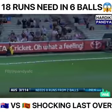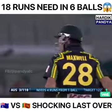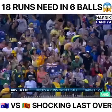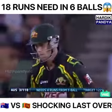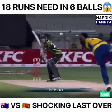Again, same spot for more. Listen to the crowd go absolutely nuts. You talk of pressure. The pressure has got to the bowler on this occasion. A full toss outside off stump. And a little fist pump there from Glenn Maxwell. The adrenaline is definitely pumping.